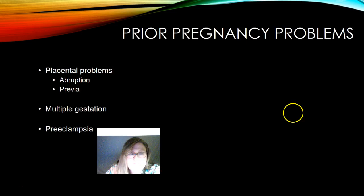We ask if they have any of these problems prior. Placental problems: did the placenta come off the wall of the uterus, which is a major emergency, or was the placenta implanted low, not in the fundus up high, but low on top of the cervix? And did they have multiple gestations? We see if they have that. And then preeclampsia, which is high blood pressure during pregnancy.